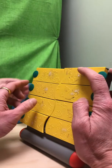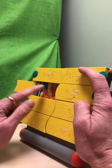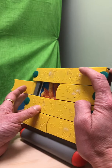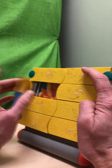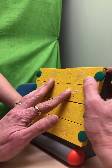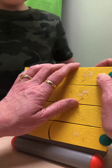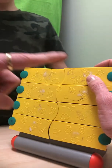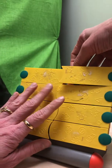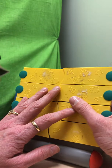Wait, I want to peek. I think I know what this might be. Peek. Should we look? Do you know what it is? Yeah. Let's peek. Okay. Again, peek. Do you know what it is? Yeah. Tell me. Let's look. What's this? Look. Good job. Look. It's French fries.